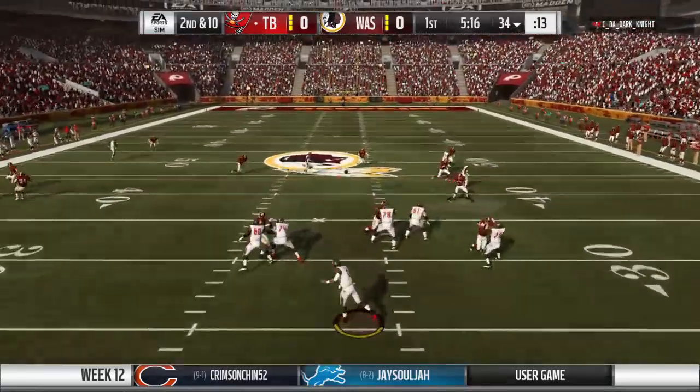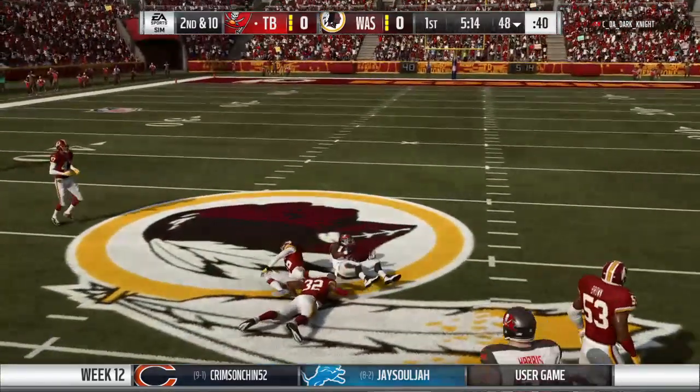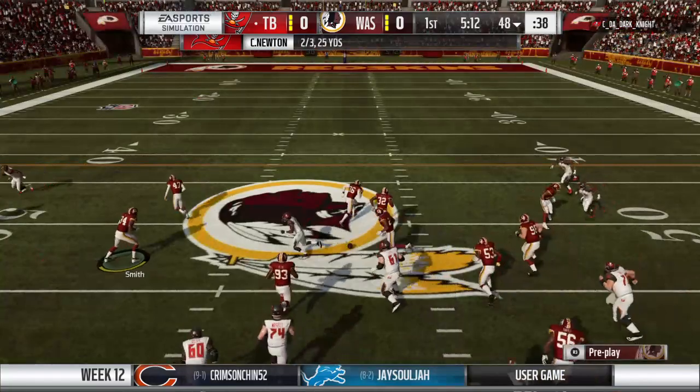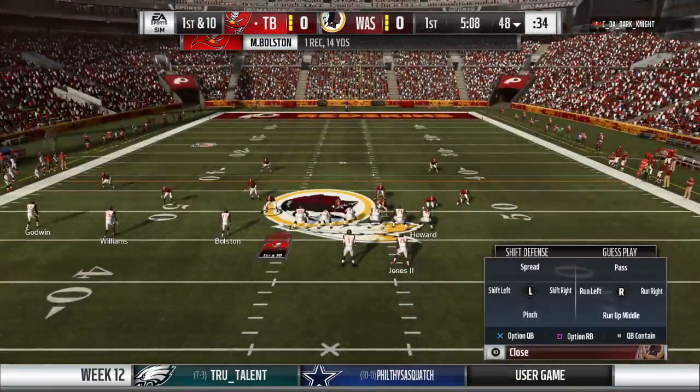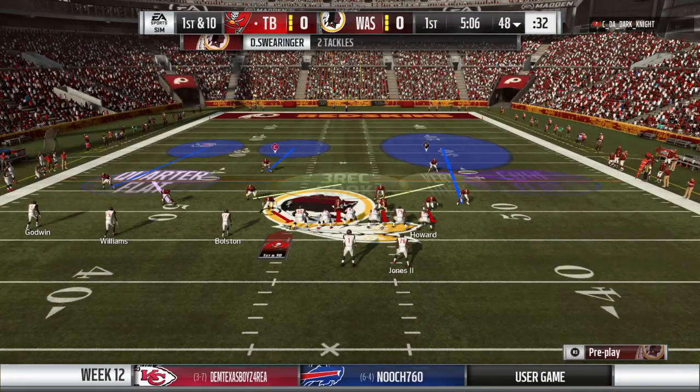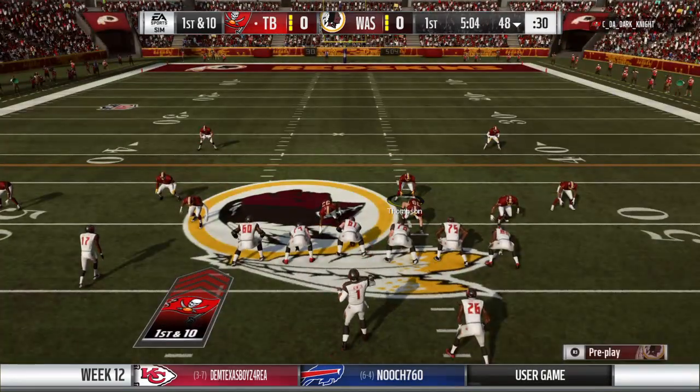Second and 10, Newton again. And this time he's got the hook up. It's complete. And able to get this one across the 45 before he's brought down. His first catch, good for 14 there and a first down.